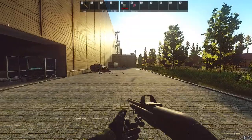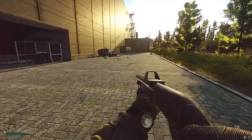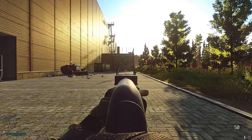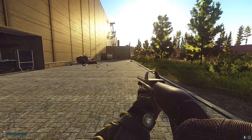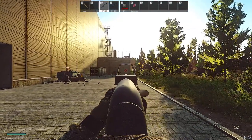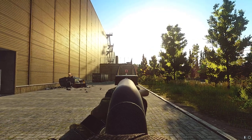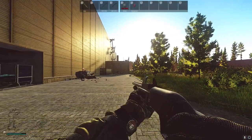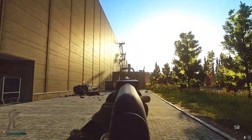So for this test, I'm just going to shoot at this wall. I could have brought my distance meter, but I don't know how far you'd say this is, like 30 meters, 35 meters maybe. So this is the Magnum buckshot. I'm going to put one shell right here. Bam. That's Magnum. Let's go to 6.5. We're going to put that right here.